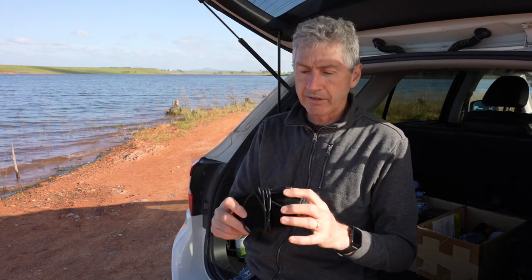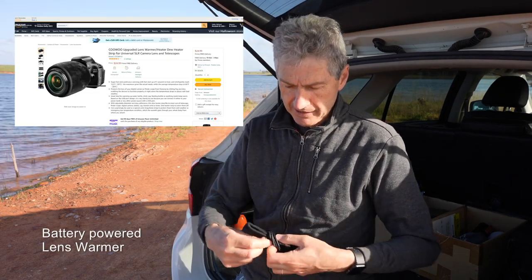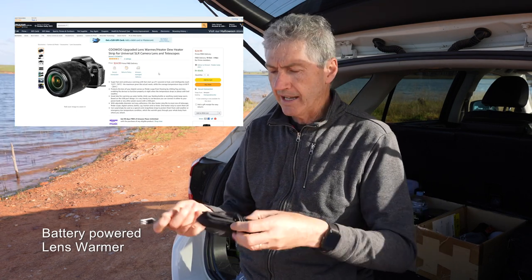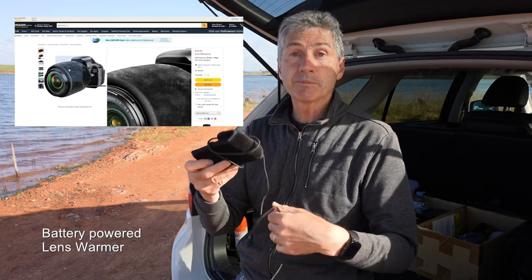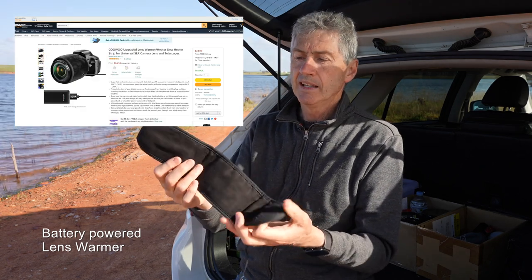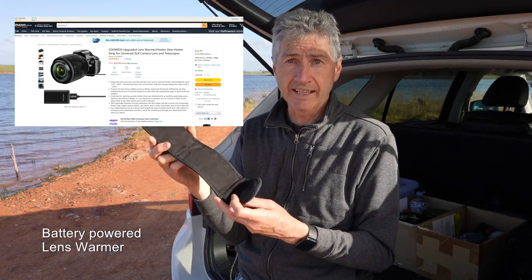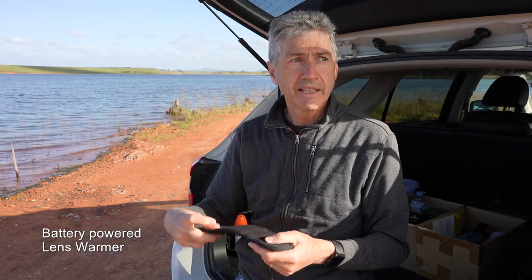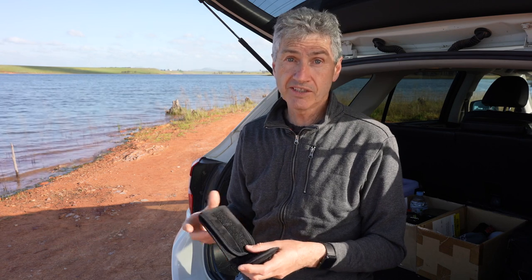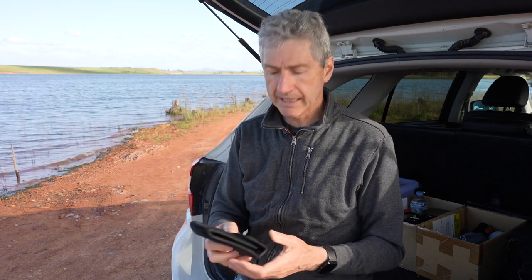Oh, this is another thing. This is a lens warmer. Now, I've spoken about lens warmers in the past, and there's no doubt that I've made the mistake of not applying lens warmers to my lenses, and I've had to suffer the consequences of that. So I've had lenses fogging up. Now, it doesn't have to be really cold for this to happen. It just depends on what the dew point is, so the level of the frost and whatever comes down.